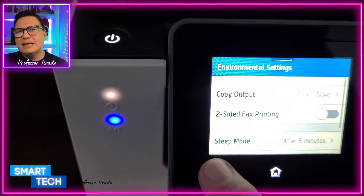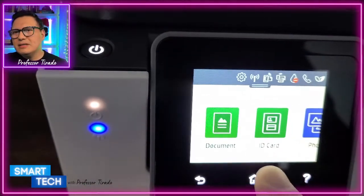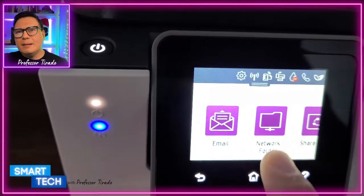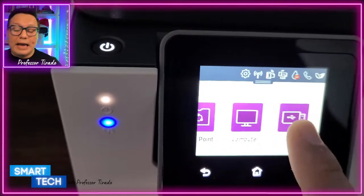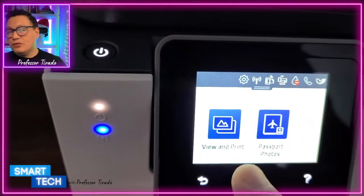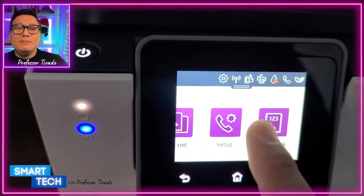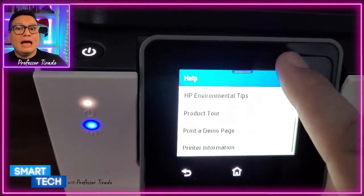I was going to say Alexa, but I don't think you can. Can you use Alexa on this one? No, I don't think you can use Alexa on this one. I was about to misspeak. No, you can't, but you can use the smart app to print remotely. So if you were thinking about printing remotely, you can easily do that with this one, which again makes your life easier if you're on the go and you're having to print something.